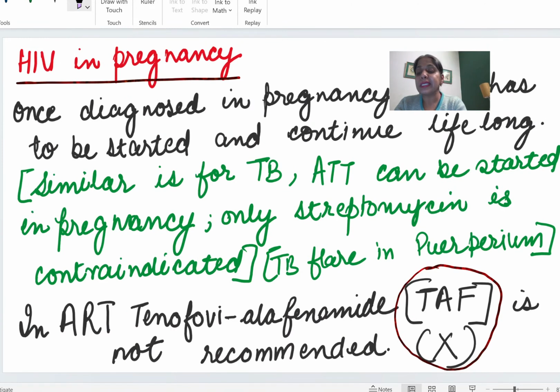Now let us discuss HIV in pregnancy. If the patient is diagnosed for the first time in pregnancy, then ART has to be started. You are going to treat the patient as a very normal patient. It is not that the patient is pregnant and you are not going to give ART. Antiretroviral therapy has to be started.